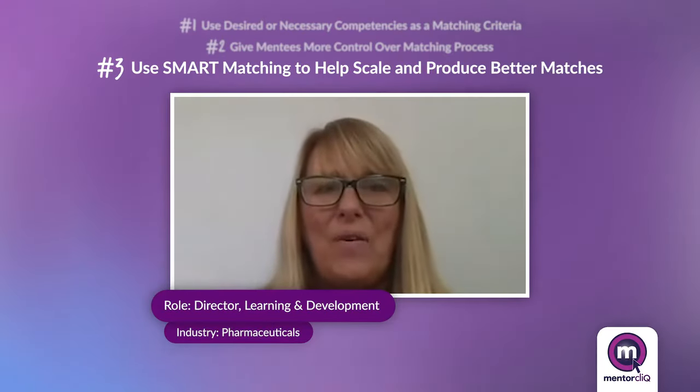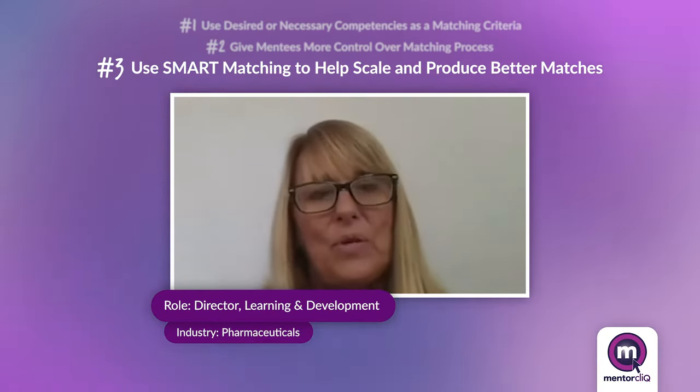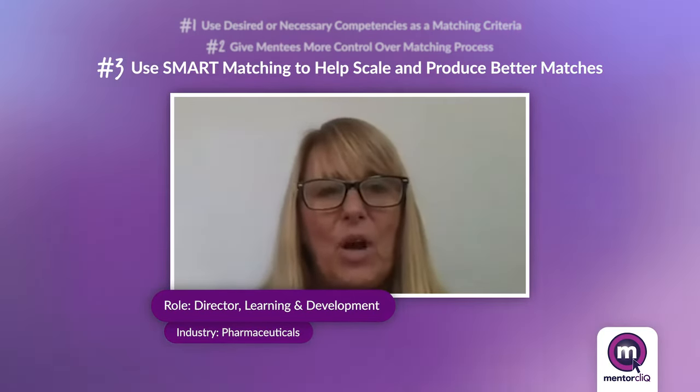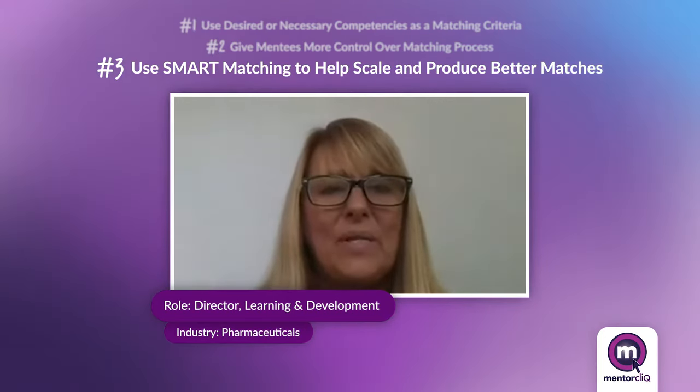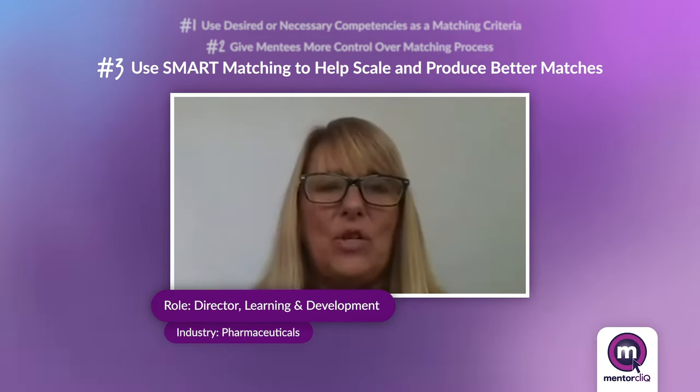They enjoy putting down what leadership capabilities and competencies they're looking to work on. And then we have the mentors obviously doing the same. So each of them identify their top 9 competencies, leadership capabilities, and then we use the suggested match.